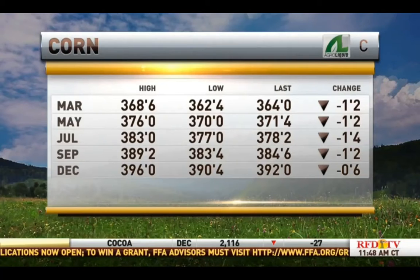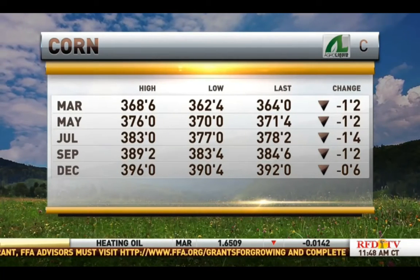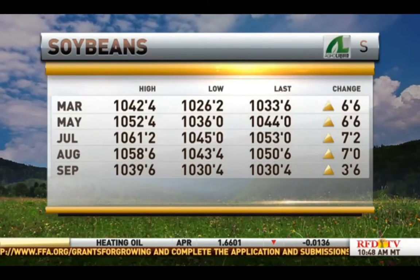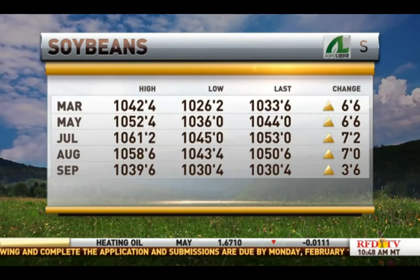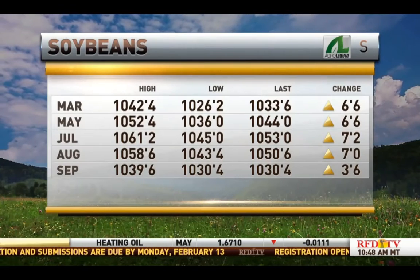Okay, let's take a look at the futures trade here on the corn and soybeans and the wheat as well. Let's go to the corn first. We started out higher, about 2 cents higher. Now the March corn is down 1 1/4 at 3.64 even per bushel. Meanwhile, in the soybean trade, that one started out with double-digit gains, and we've given half of that back. March soybeans up 6 3/4 at 10.33 3/4, off our high by about 9 cents.